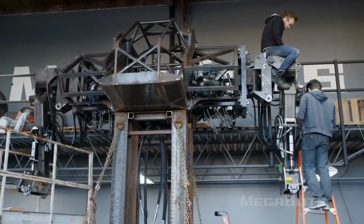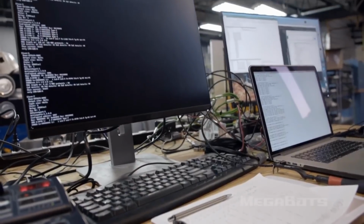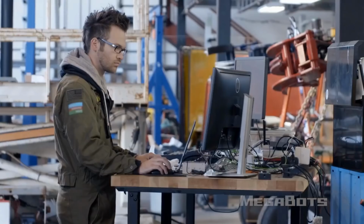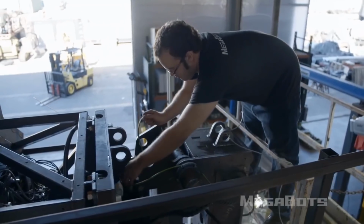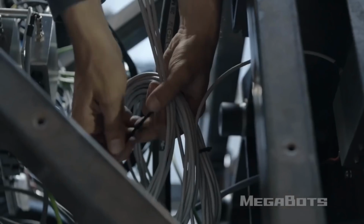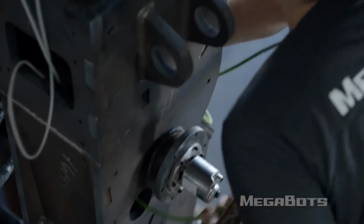This right here is MegaBots Mission Control. We've been taking the software that IHMC's been writing and making sure that it can communicate with all the components inside the robot. This process is called system integration. It's kind of like setting up a home network and making sure that all the computers and devices and printers can talk to each other on that network.